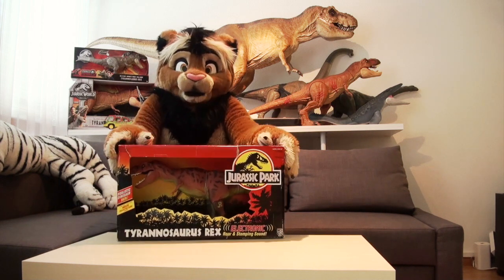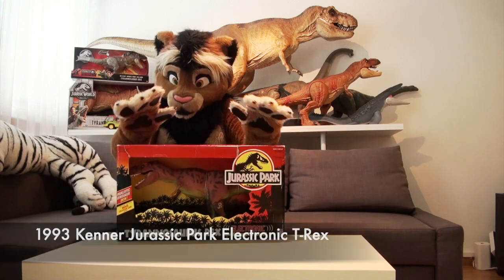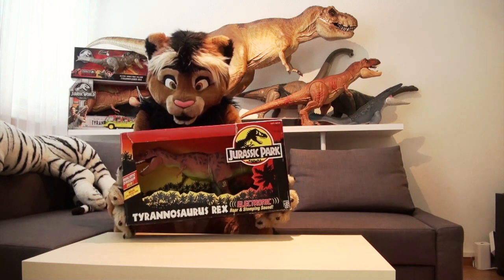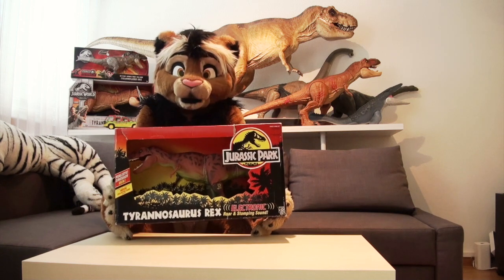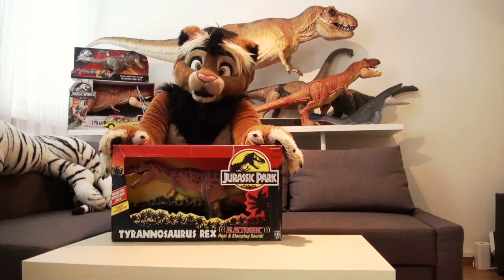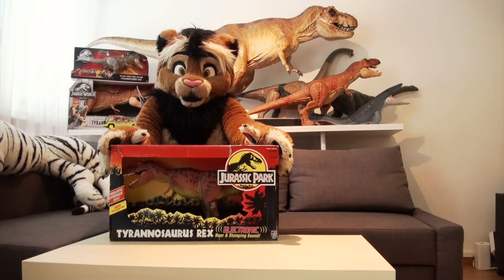And this is the 1993 Kenner Red Electronic Big Tyrannosaurus Rex, as you can see here. And yes, you see that right, I have one in sealed box. And this is the toy that started the dinosaur hype back in 1993, 28 years ago, yet I still remember it very, very fondly.